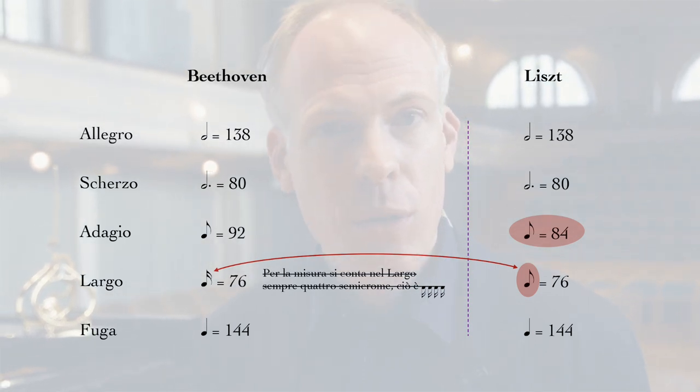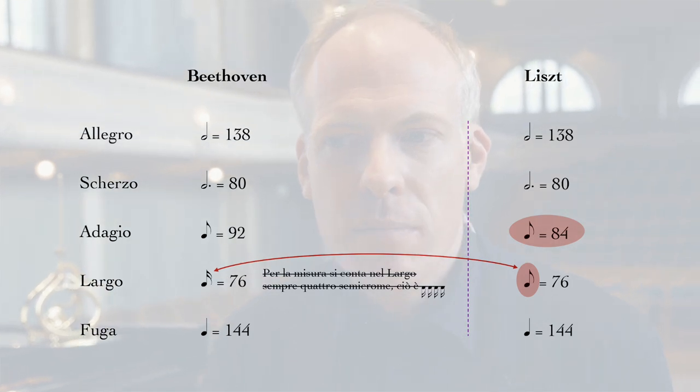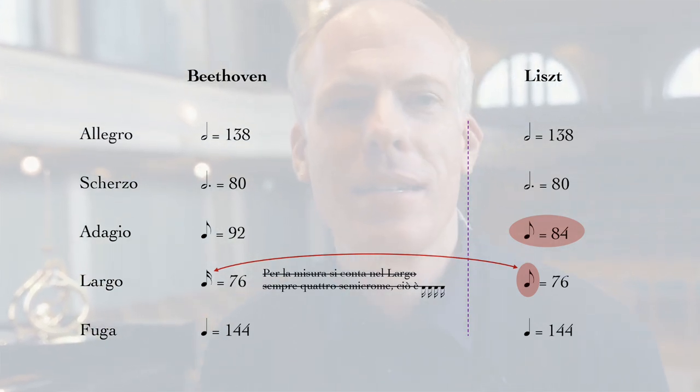Now, that's quite a huge change, and of course, it's as well one of those cases where we can presume that it could be a misprint, and I actually think that it's quite likely that this is the case. It would be a surprising one because the metronome marking is well visible in the edition and could easily have been detected, but that's just how it is. But it's different for the adagio. So the adagio really represents an intentional change of tempo, which is very interesting and provides a lot of information, and I'm going to come back to that later.